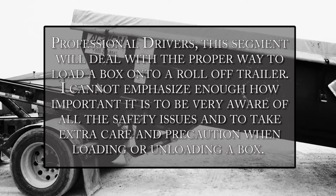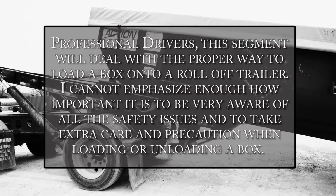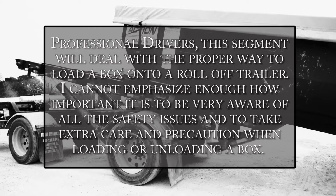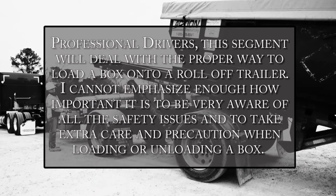Professional drivers, this segment will deal with the proper way to load a box onto a roll-off trailer. It cannot be emphasized enough how important it is to be very aware of all the safety issues and take extra care and precaution when loading or unloading a box.